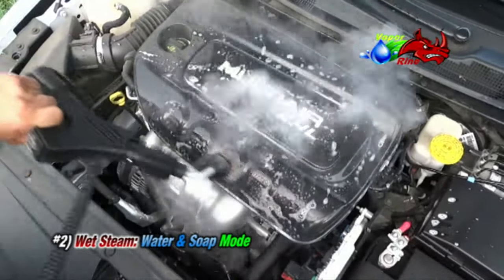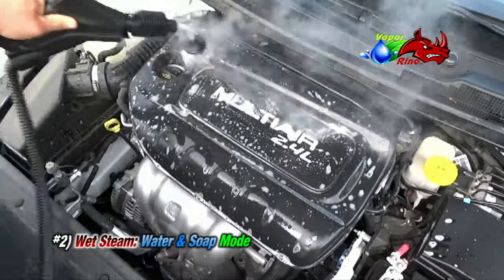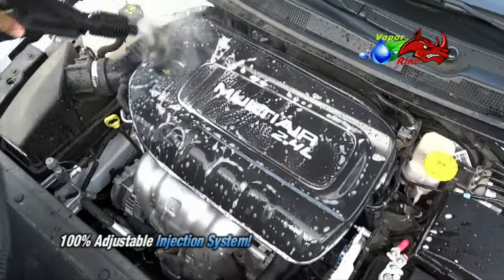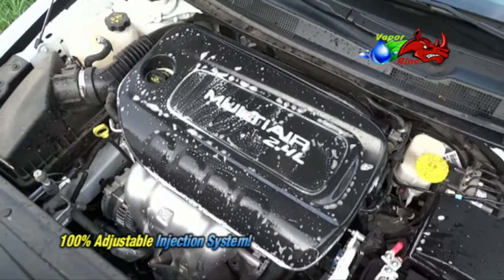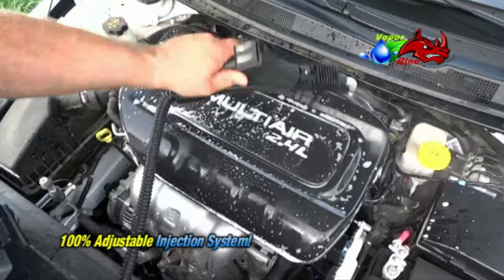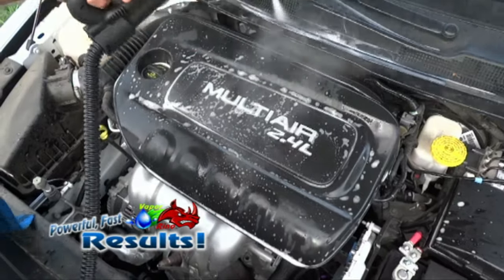With just a push of a button on the steam gun, you can activate the hot soap injection or hot water injection on the fly. I mean, it's perfect for applying wash and wax solutions, injecting detergents, or sanitizers as well. Did you know the injection system is fully adjustable? Well, it is. From 0 to 100% flow, you decide. You have control. You have the power. This feature alone sets the Vapor Rhino 145 PSI steam system apart from the competition. Powerful features for powerful results. Beauty, simplicity, Vapor Rhino.